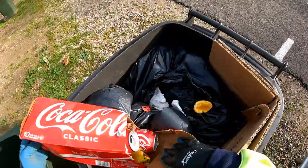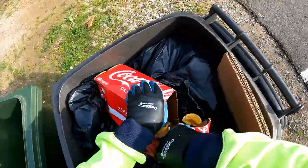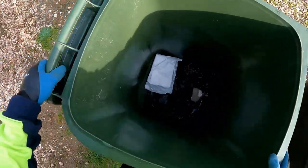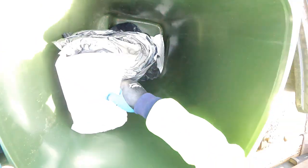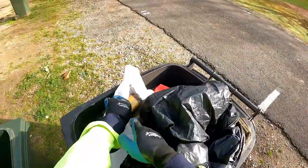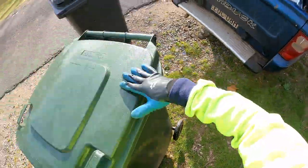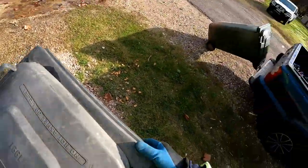We might be grabbing this one. Couple of cans there. Grab this as an empty. Nothing in that. Nice clean bin, this one. Very clean. Nothing in those bags except paper. Right. Empty it out completely. I'm going to take this one. She's full. Swap him around. Full. Probably only get half a bin.